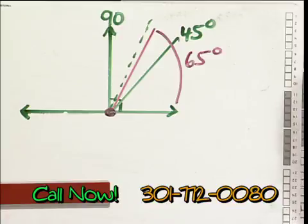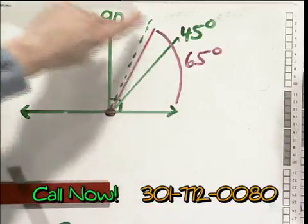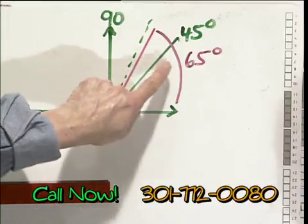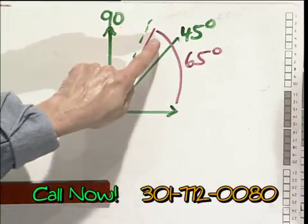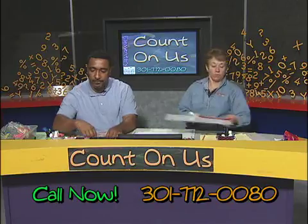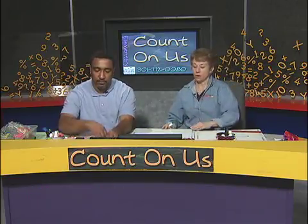Supplementary means that my two angles need to equal 180, not 90. 90 means complementary, so I would just take 65 to get to 90. I need to take 65 and get to 180, and you know what? It's there. But on this note, I'm going to hold it for a moment because we have a caller. So we'll move this off, and we certainly want to get to our callers.